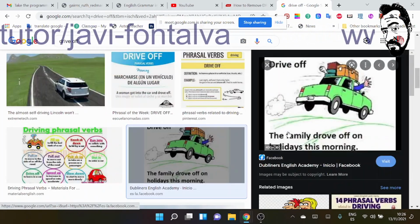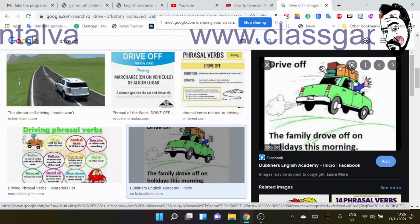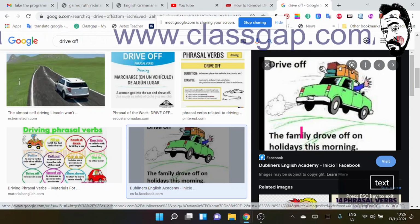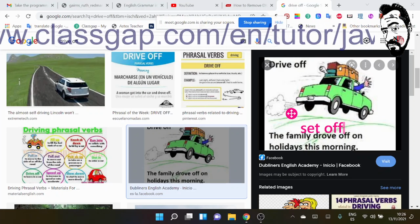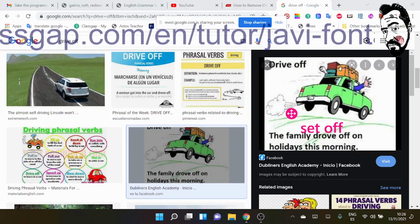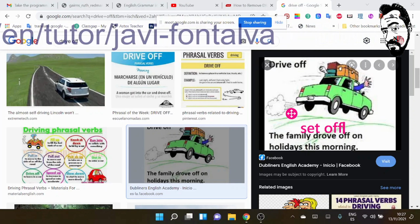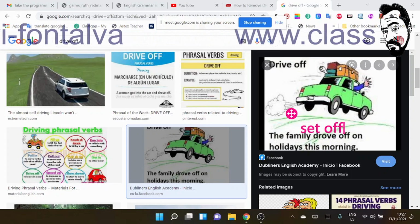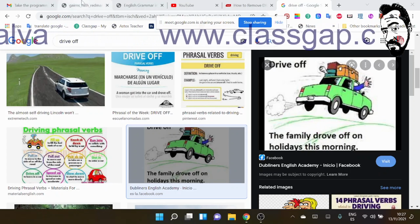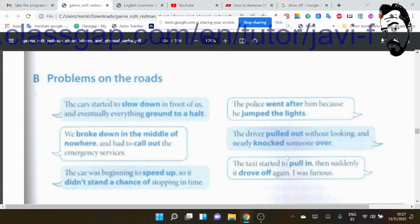For example, the family drove off on holiday this morning. So this is like set off or set out, but in a car. This is specific. So set off is general. It's like to leave, yeah, to abandon. Drive off is to set off in a car. Yeah? That's about it. Okay. Can you read the whole thing here?